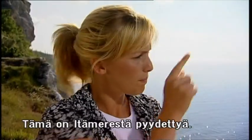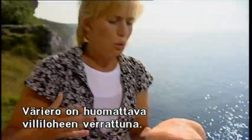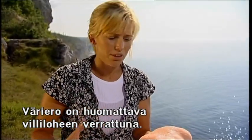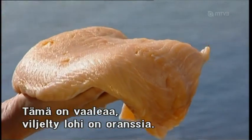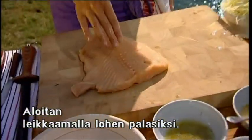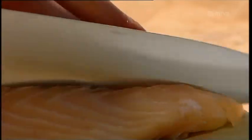This is caught out here in the Baltic Sea, and if you compare this salmon to an ordinary one, you will notice a difference in color. This is pale and the farm raised is very, very orange. I'm going to start to cut the wild salmon into nice chunks.